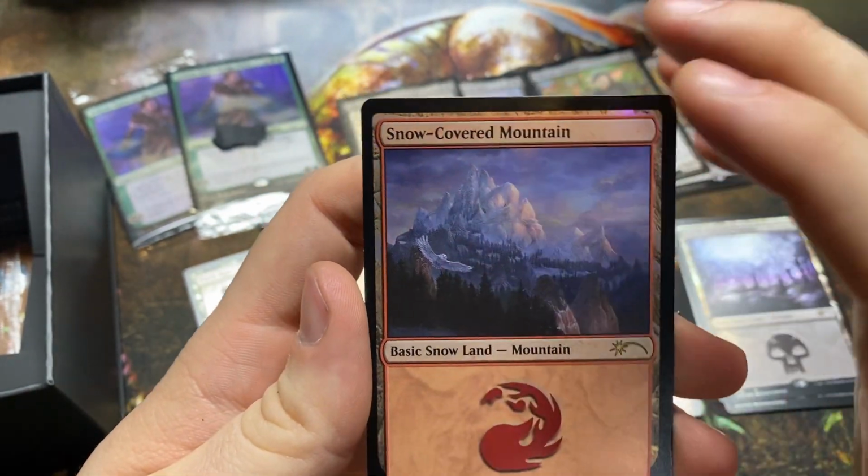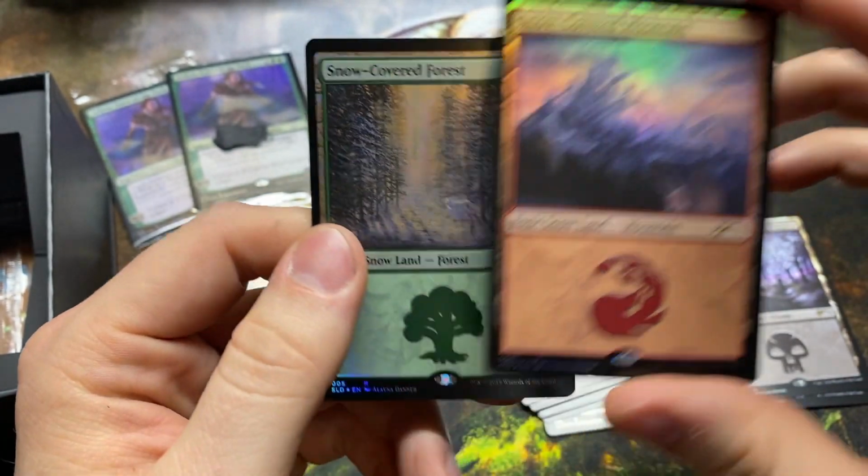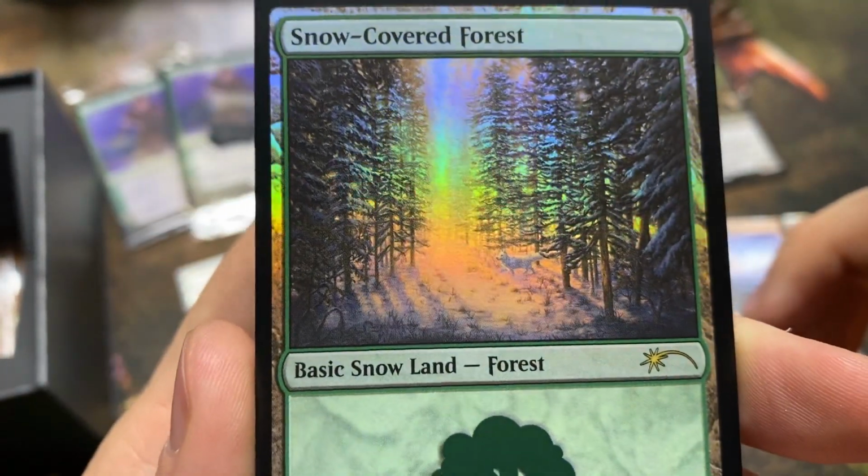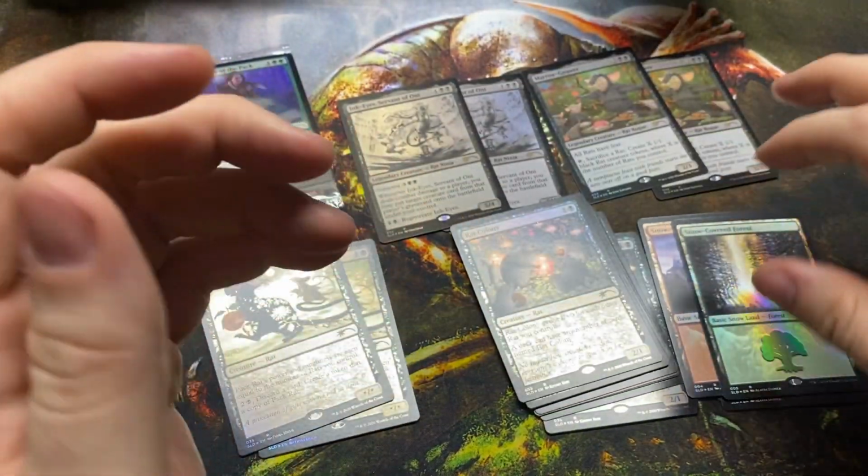I love the little owl peeking out in this one. A little fox in that one. Is that a fox? It looks like a fox. I think so, kind of like an Arctic fox.